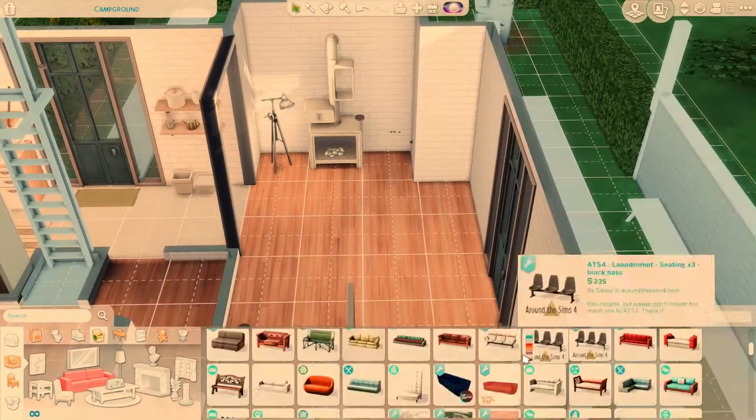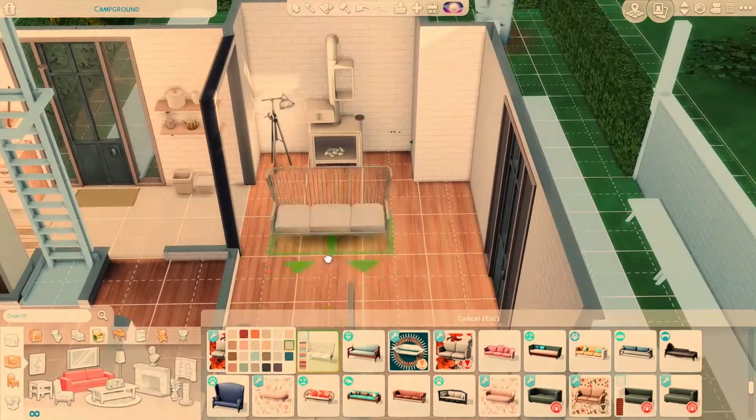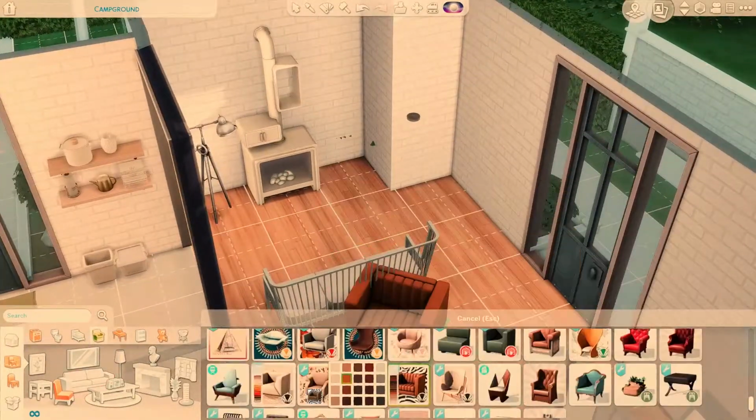I really like the shape of this fireplace. It's from the Eco Lifestyle Pack. Just thought it was industrial looking, but also kind of artsy looking. It's just very interesting. So I like that.